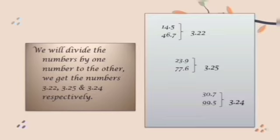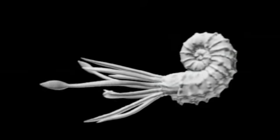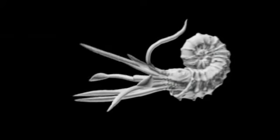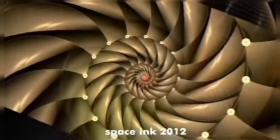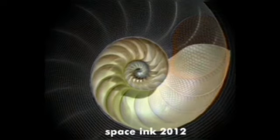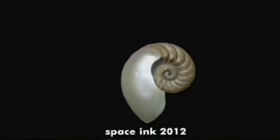When we divide the second number by the first number, we get a constant. By rounding, we get 3.2. Thus, we can see that the ratio of the width of these chambers ends up in a constant. That is, the Nautilus is growing its shell at a constant rate. Every time it does a complete turn, about 3.2 times the width of the chamber ends up sitting in a chamber. So, this ratio gives a beautiful shell.